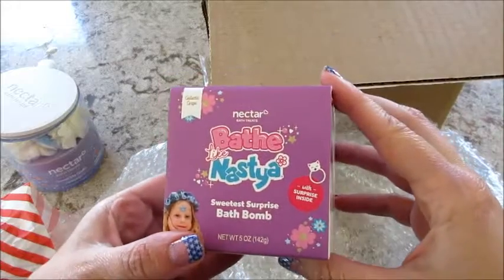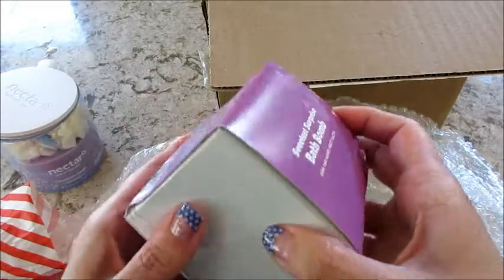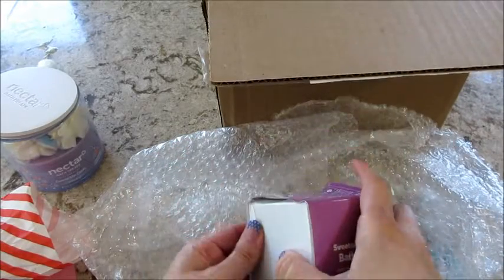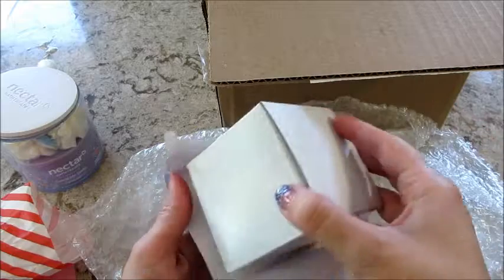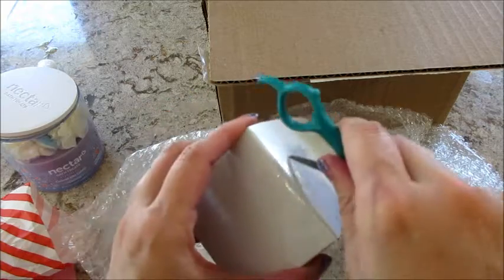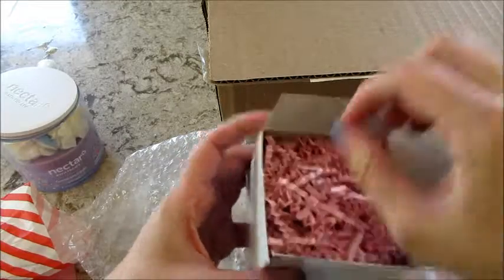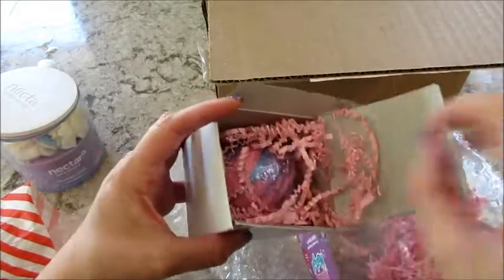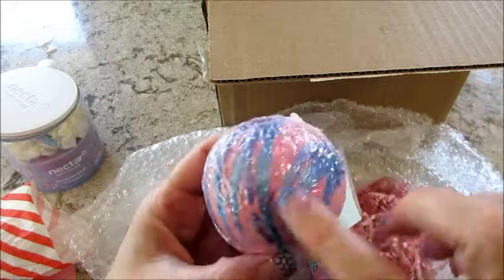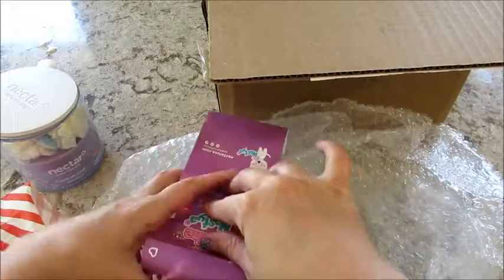So here's the first one. Sweetest Surprise Bath Bomb with a surprise inside. Cute. I think it just slides out maybe. Well, it's already ripping, so let's just go ahead and open it that way. I'll have to make sure I keep the labels with them. I think this is the one that smells like grapes because that's what I'm smelling right now. How cute. Oh, that's pretty. Raylan is going to love these. Pink bath bomb, and there's some blue and purple drizzled on it. Adorable. So we'll keep that one with that.